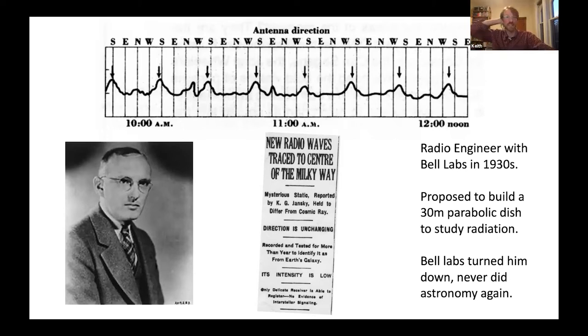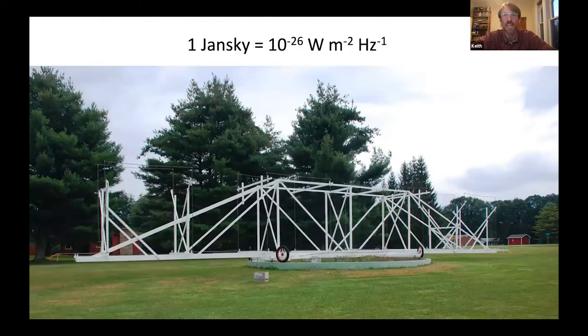His telescope still exists. It's on display in Green Bank in West Virginia. And the unit of luminous flux is named after him, one Jansky. This is a unit that's used throughout astronomy now, in his honor, to describe how much power is coming in per spectral band per unit area. So this is the sort of thing that we use to remember him, but he never got past those first steps.